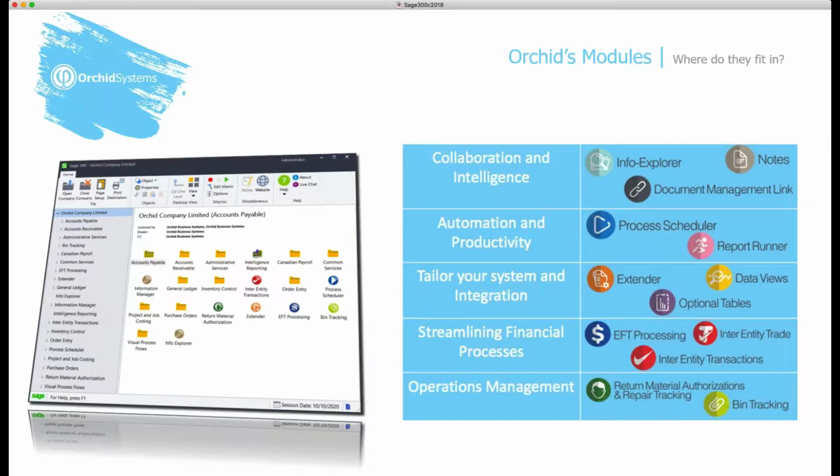Streamlining financial processes, we've got EFT processing that most of you are familiar with for electronic funds transfers, as well as Inter-Entity Transactions to facilitate transactions across companies and across entities. In operations management, we've got Return Material Authorizations and Bin Tracking to track stock within bins within Sage Inventory Control without having a full-blown warehouse management system.